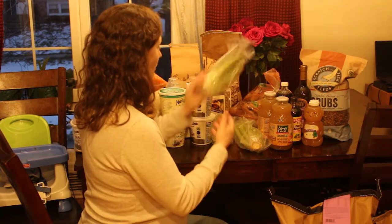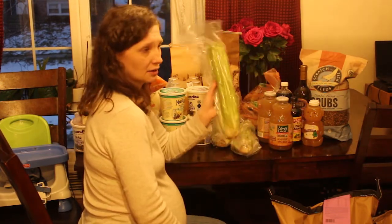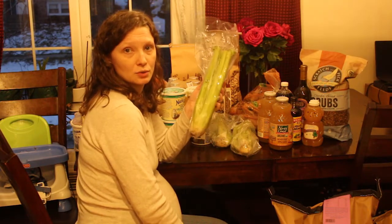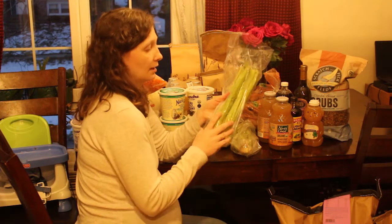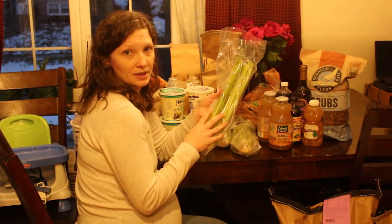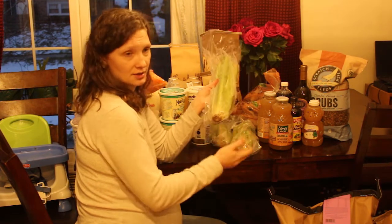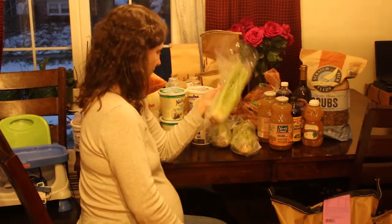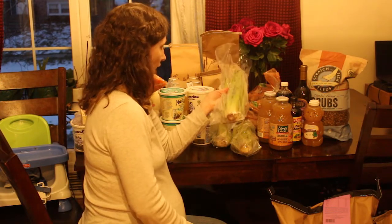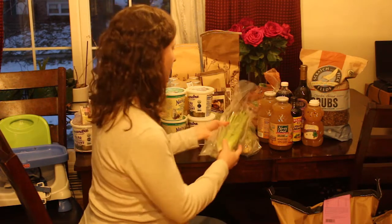Also, I bought 3 bunches of organic celery that I am going to dice up myself and then freeze. Again, I'm going to use this in our split pea soup, and then I'll just dice up the rest, put them in sandwich bags, excuse me, and freeze these in smaller portions so that it's easier for us to use.